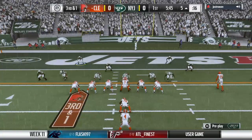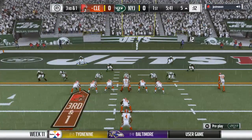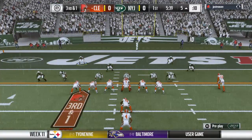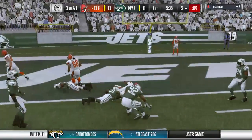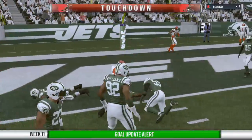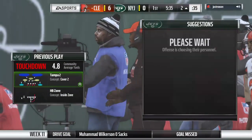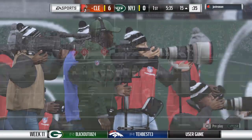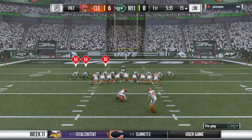The Jets will bring in a nickel set as they try to stop this 3rd down. And they'll run it here. And he's in. Touchdown, Browns. A great effort there. Hitting double digits with his 10th touchdown of the season. And the Browns have taken the early lead.